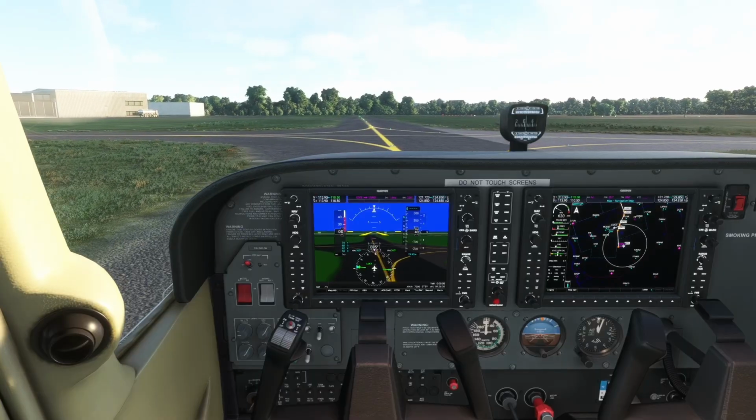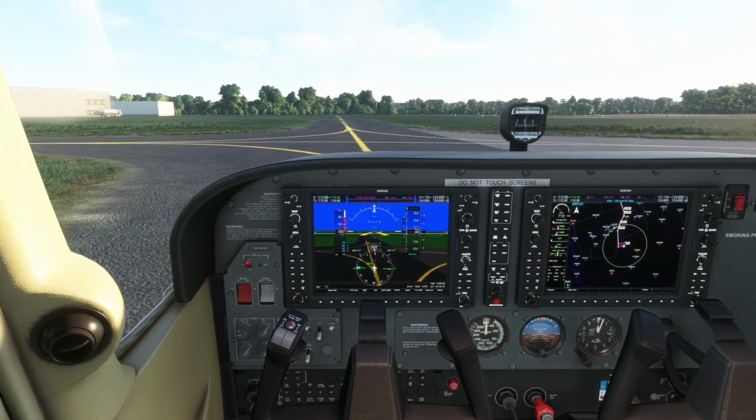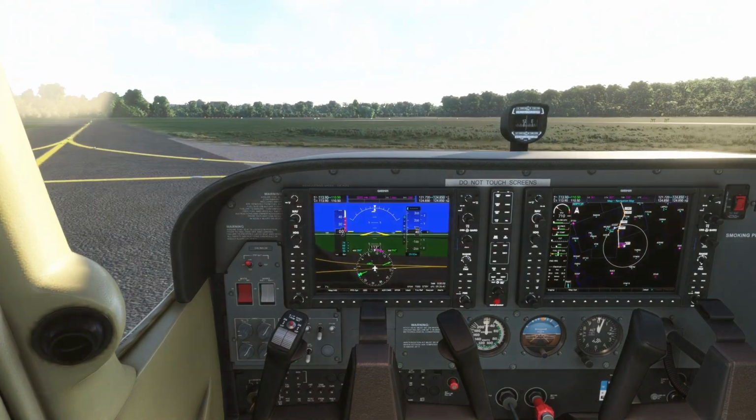And we're going to leave Frankfurt via November, and that is pretty much the quickest way to depart to go to Reichelsheim, which is where we're going to do pattern work. Now that's our route for today. Wonderfully drawn, isn't it?